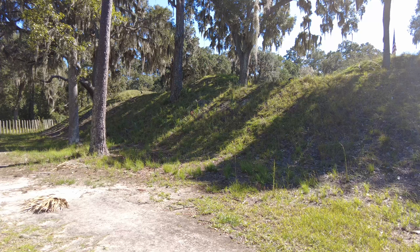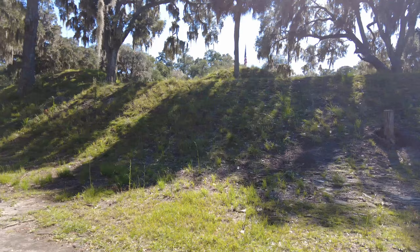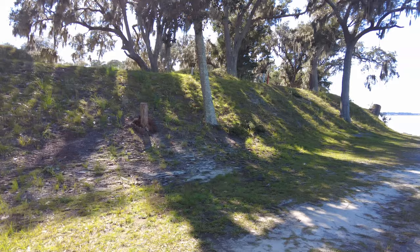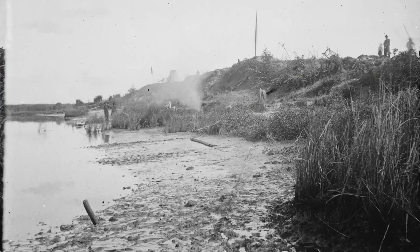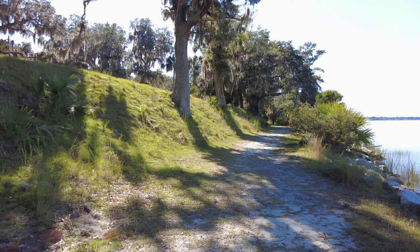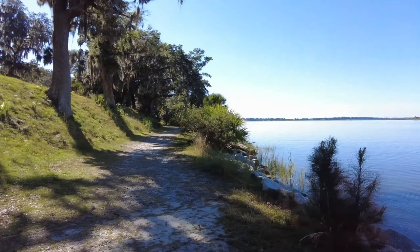This is the front of the fort that faces the water. And you can barely see the guns peeking over the top as this area faces downriver. Path around the outside of the fort, right down by the river.